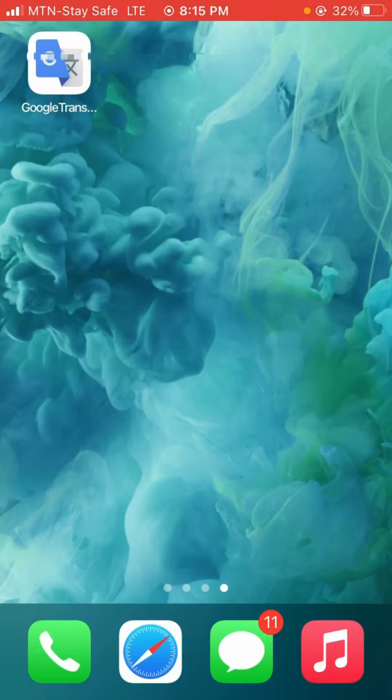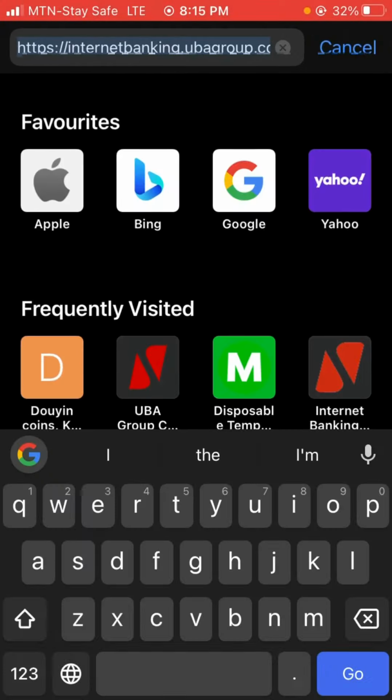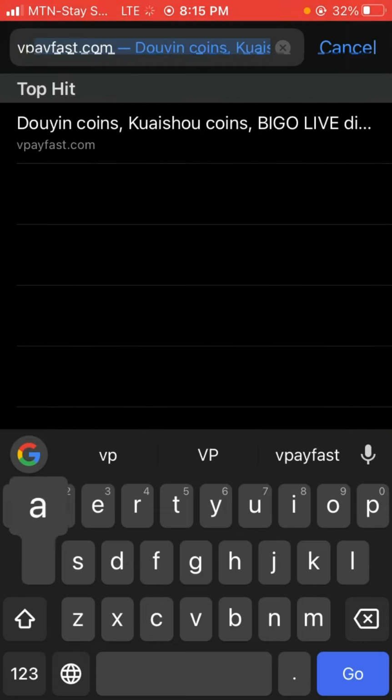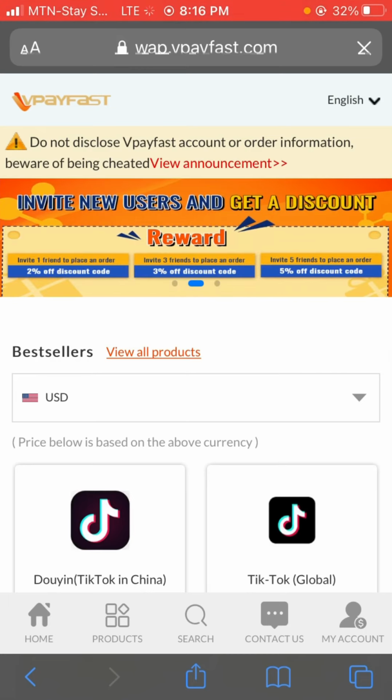So I click on my Chrome browser, which is Safari right here. So I click on the website. So I go on this website, and I'll be doing this a very practical one. And you can see right here that the first option I have is home, while the second one is products, the third one is search, the fourth one is contact, and the fifth one is my account.